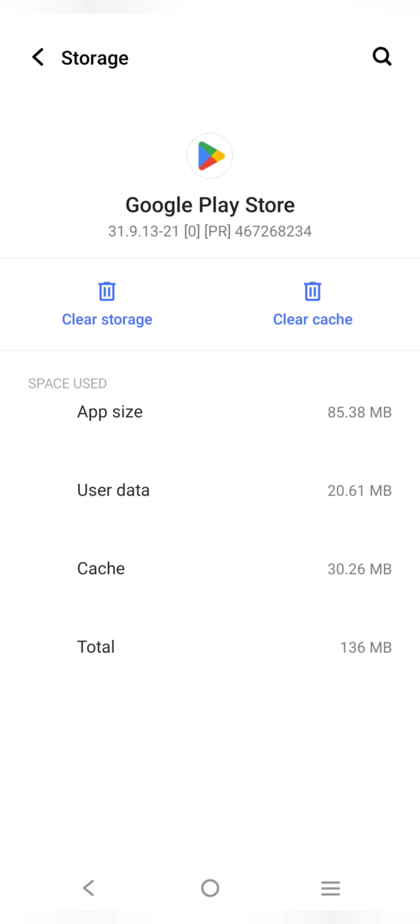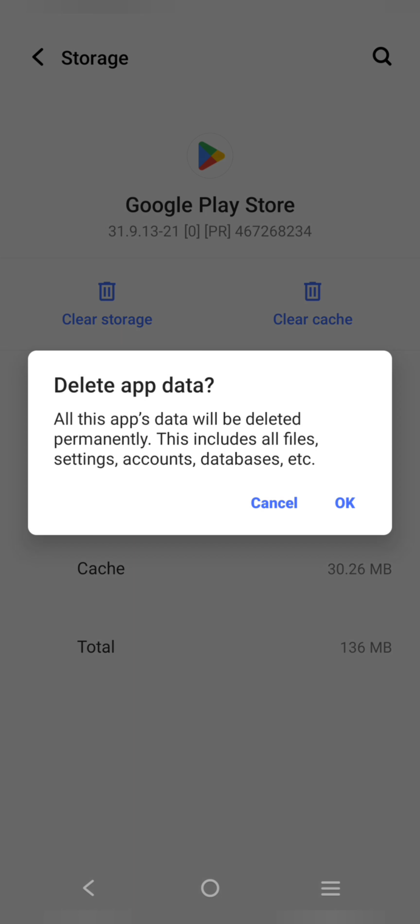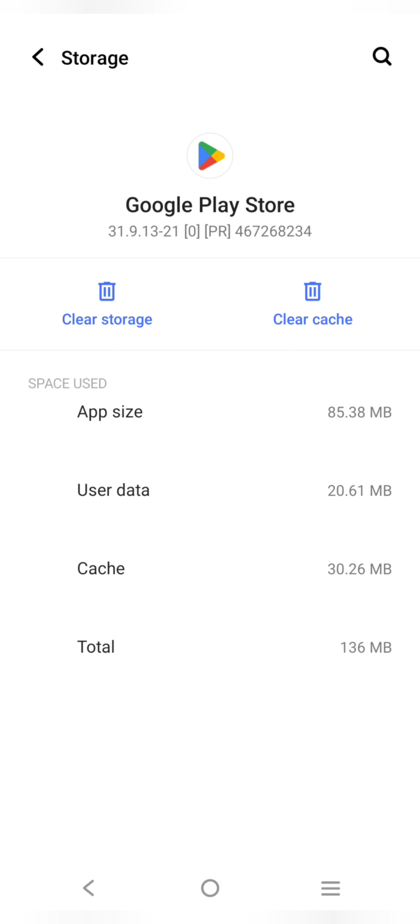You can clear its data to first check for an update if it is not automatically updating when you connect to a strong Wi-Fi. So we clear the Play Store data. All these apps data will be deleted permanently. This includes all files, settings, accounts, and databases, etc. Click OK to clear the Play Store data.